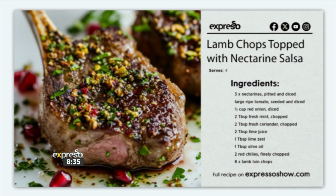So what do you think we should put on the menu next? I think something heartier, meatier, like a lamb chop. How about that topped with a nectarine salsa? Sold. Done. Well, please, let's see how we do it.